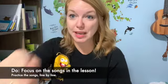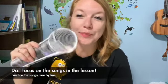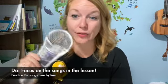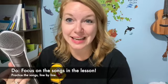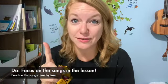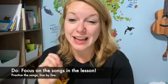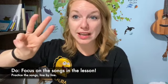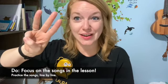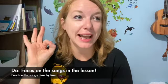Have the kids repeat back and forth. That's where you'll need, oh, so many props in level 1. You'll need a microphone. Back and forth and back and forth. Teach the kids how to sing line by line. It really fills out the lesson for one, and they like singing, and they really do learn by music. So focus on the songs. So the 3 do's are stretch it out, focus on introductions, focus on the songs. With that, your lessons will just fly by and go really well.